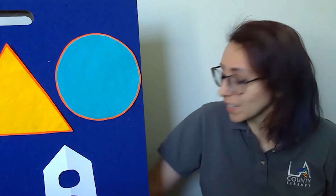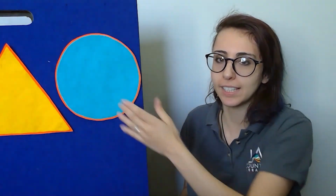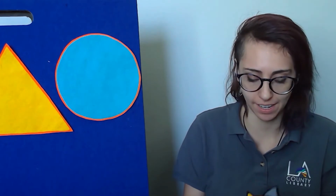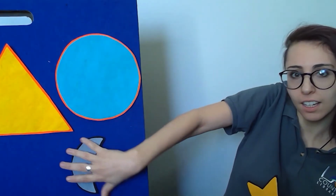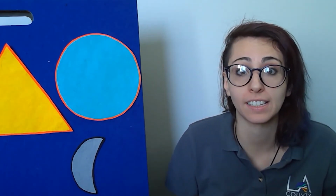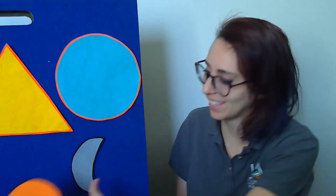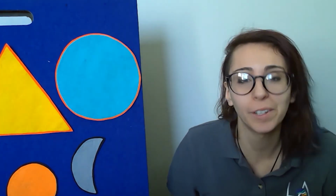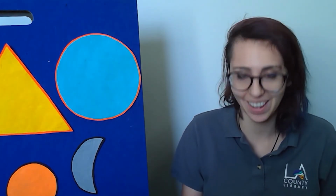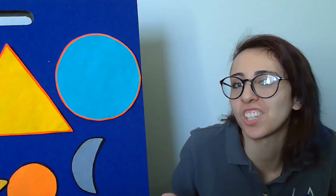Woo! Now that we're up in space, let's see what shapes we see. I see a crescent. That's what that shape's called, a crescent for the moon. And I see a circle for a planet or the sun. And we also see a star. That's all that shape is, just the shape of a star.